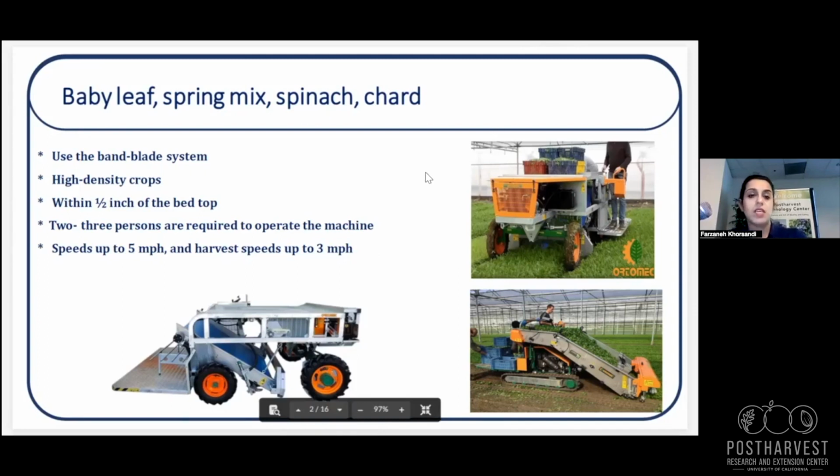For harvesting leafy greens in general, I searched online and found different devices and vehicles for harvesting them. The majority of them have a pretty similar mechanism for work. The majority of them have some kind of header that protects the plant, brings them in a row, or if they are falling on the ground, brings them up.